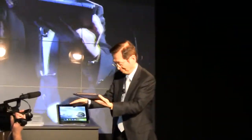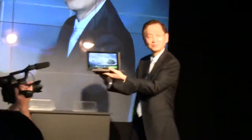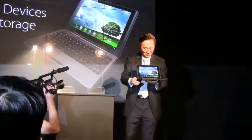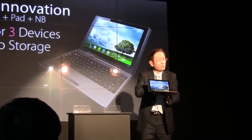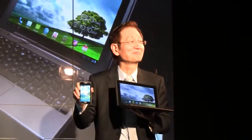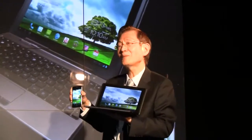Ladies and gentlemen, let me show you another thing cool, the 3-in-1 innovation, 3-in-1 transformer. One stop storage, one SIM for free, and with the battery capacity up to 9 times. Thank you. Up to 9 times.